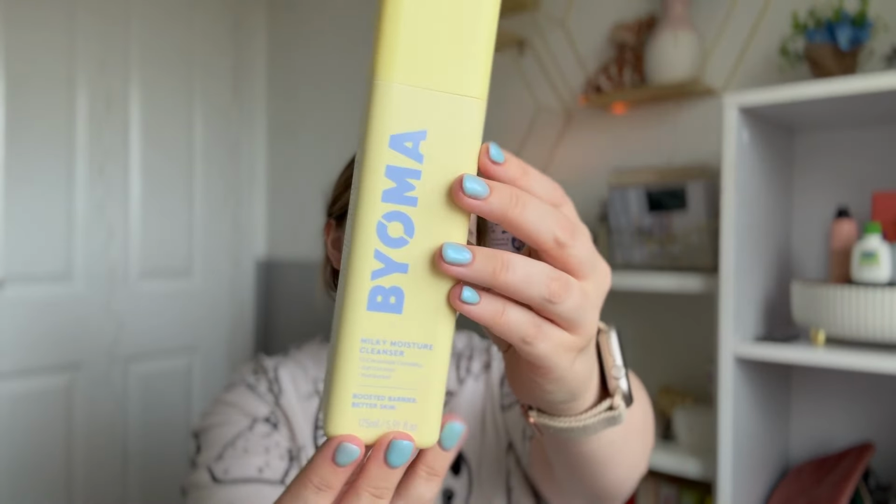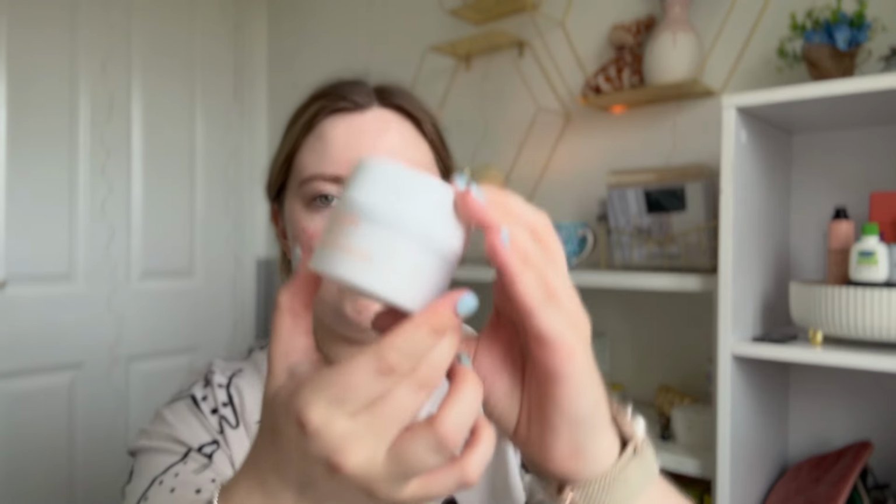So yeah, this is the Bioma cleanser. It's the Milky Moisture Cleanser. So the toner that I have is the milky one. So I'm really hoping that this will be suitable for my skin type, because I have started to really, really love the brand Bioma. We've also got a Lumen Nordic Sea Glow Moisturiser.